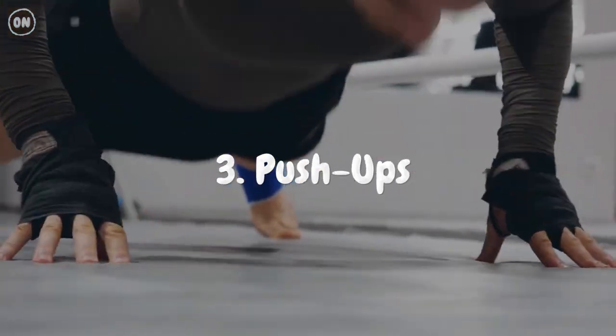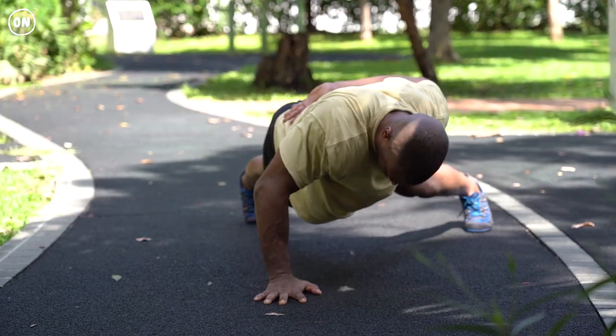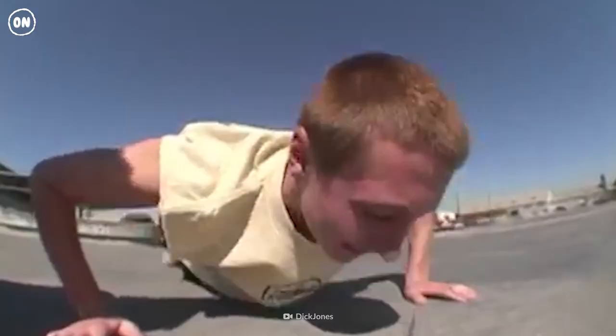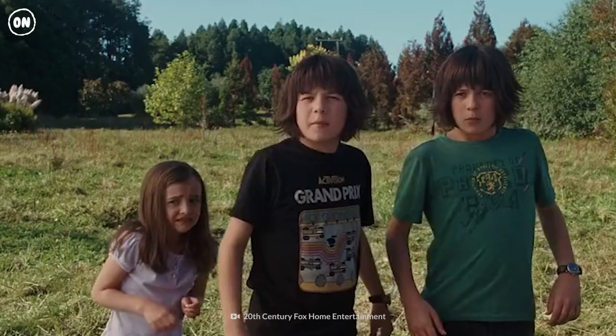Number 3, push-ups. There are many ways to do a push-up. But I'd stick to the basics if I were you. That must have hurt.